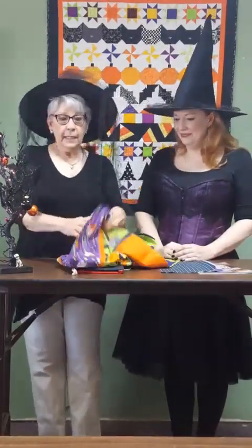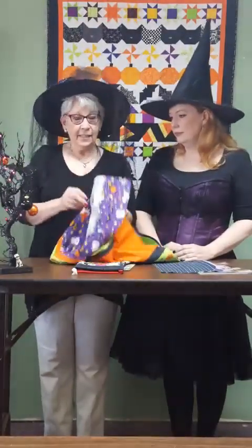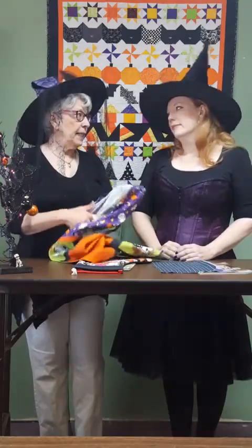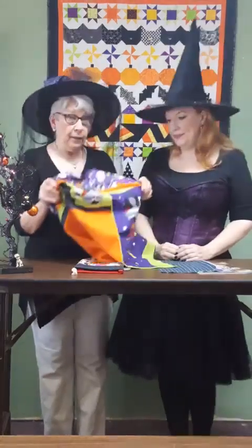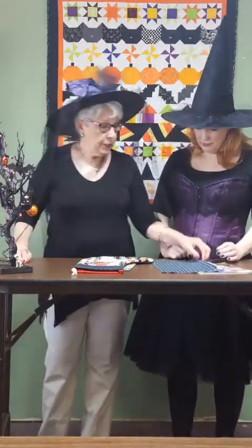So when I was thinking of using this pillowcase to carry all this candy and stuff, I'm thinking, I don't want them to mess up the inside and tear up the seams and all that. So I did French seams for the inside of my pillowcase. Smart. So all the raw edges are enclosed. And just in case you don't know how to do a French seam, I brought you a little two steps.